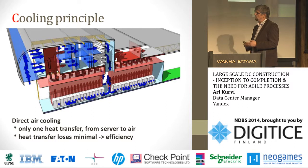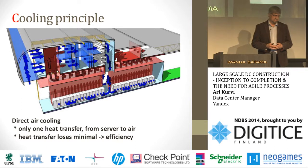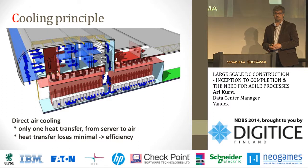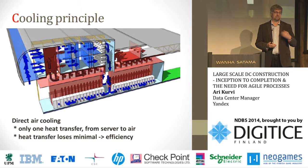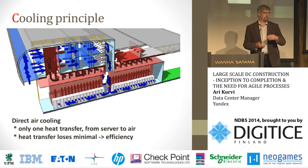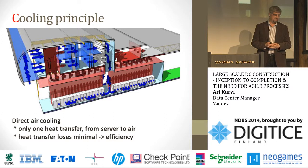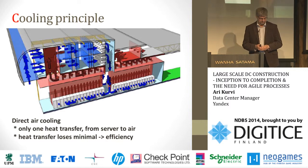Going a little bit into the traditional data center type and style, in our data center we are using direct air cooling. In efficiency terms, it's a very good approach because we have only one heat transfer process in our data center, the heat coming from the servers. That's the only time when we transfer heat across air to water or any other substances. In that sense it's very efficient because we don't need a lot of additional mechanical equipment.